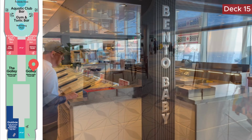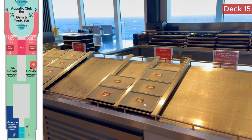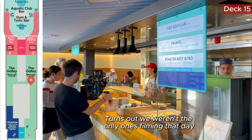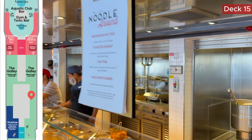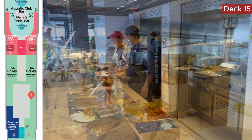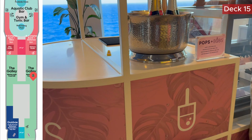As we navigate out, on the starboard side, that's where we find Bento Baby. You're going to get your sushi rolls to go there. As we head a little bit aft, you're going to find Let's Talk About It, the taco stand. Behind that is Noodle Around, another one of Mark's favorites. And then at the very aft, we've got Hot Off the Press, which is your sandwiches. And let's not forget about the little popsicle stand as you make your way on the starboard side.